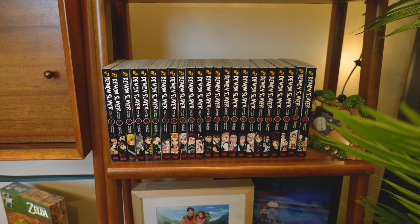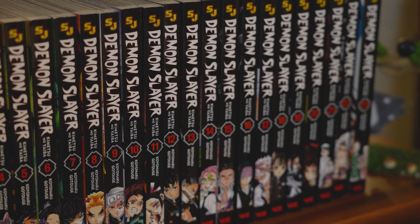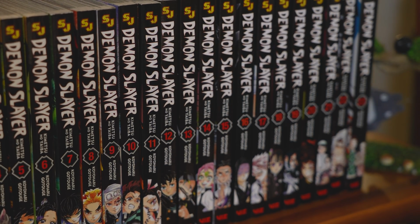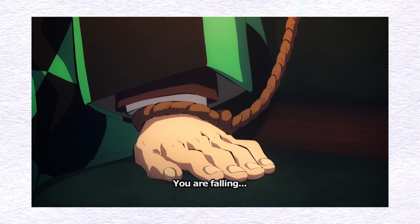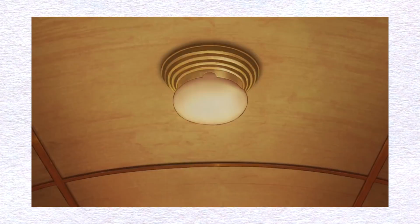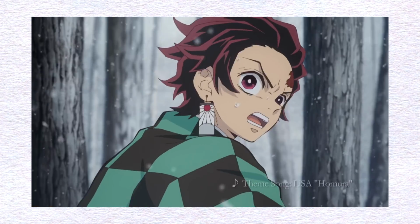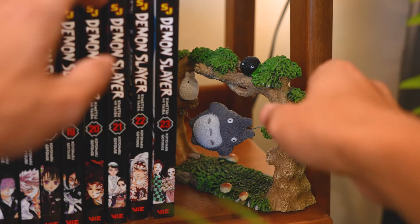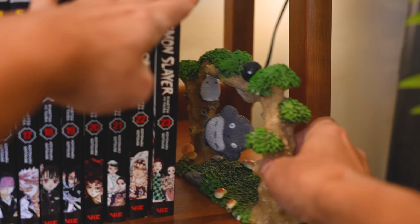Right under that, all the Demon Slayer manga, incredible. Like, I mean, Jesus Christ, it's like a $1 billion IP at this point. You know, their movie was one of the biggest movies ever, and still a lot of friends of mine don't even know what Demon Slayer is. And I'm like, it's literally next in line to Marvel at this point. So it's pretty wild. And then right next to that is, you know, Totoro. I just thought it was cute. And it's holding all the books up.